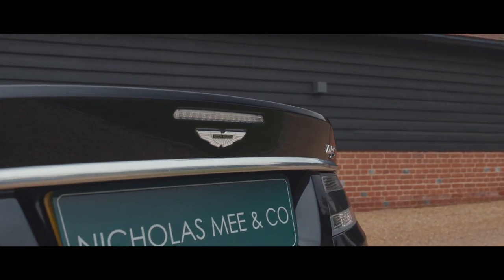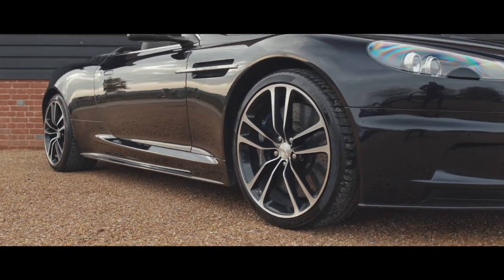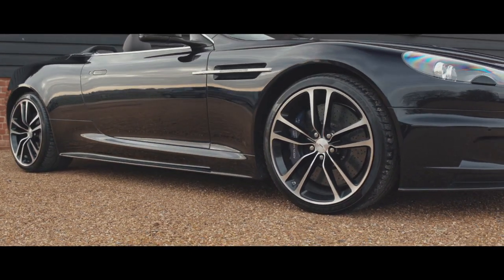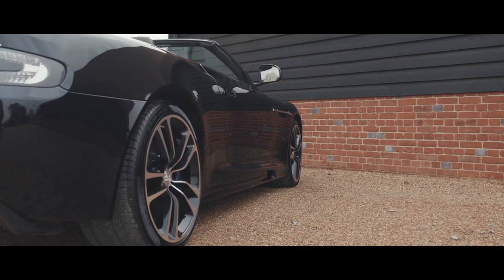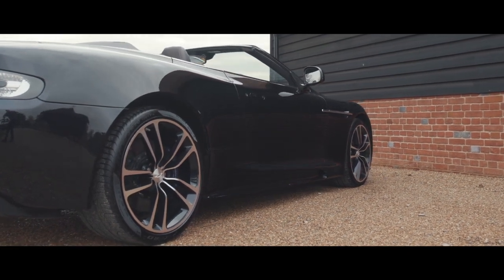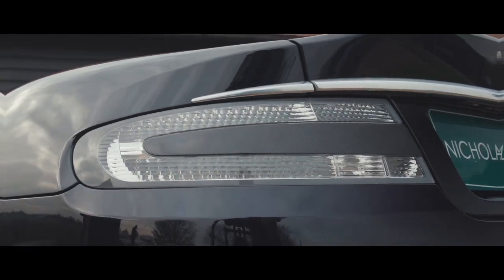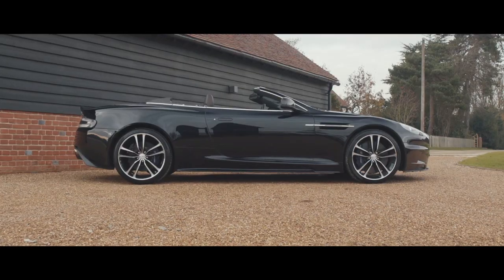This striking car is believed to be one of 13 Volantes actually built, of which only 3 were produced for the UK market. The UB10 DBS Volante is both sumptuously finished and exceptionally rare, and on view now at our Hertfordshire showrooms.